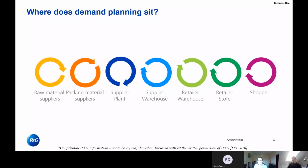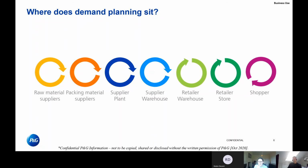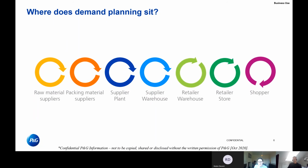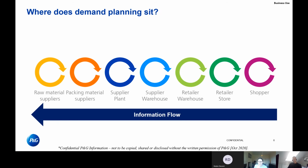And so where does demand planning sit within the supply chain? Well, hopefully we're all pretty familiar with the physical flow or the product flow throughout the supply chain, which you can see there on the screen all the way through to the shopper. Actually, demand planning is all about the information flow. So passing information up the supply chain to ensure that it runs effectively. And obviously, the better the information, then the better the supply chain can run in terms of reducing cost, reducing cash, and improving our sales and service levels. Demand planning is key to all of that.